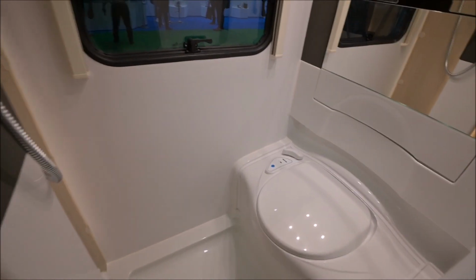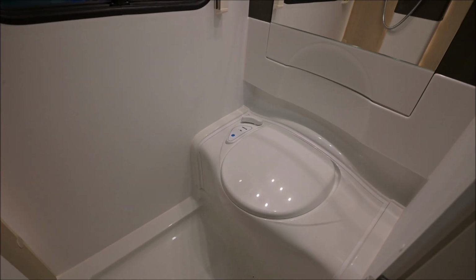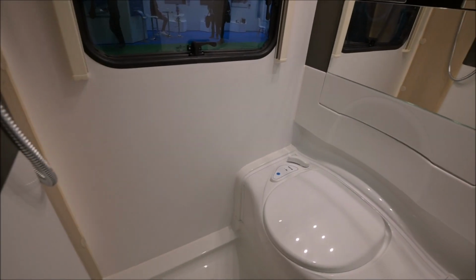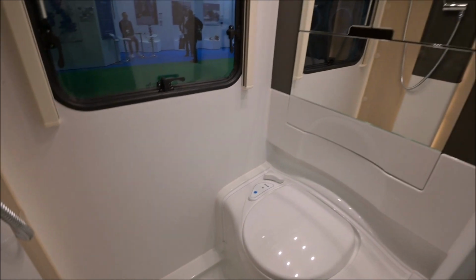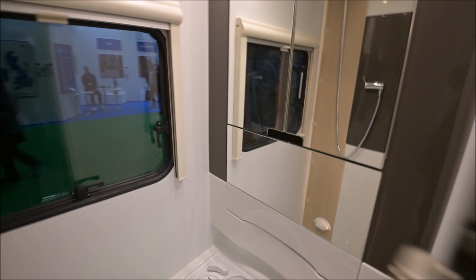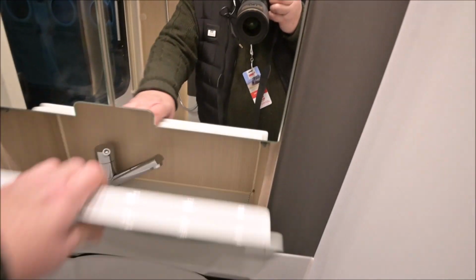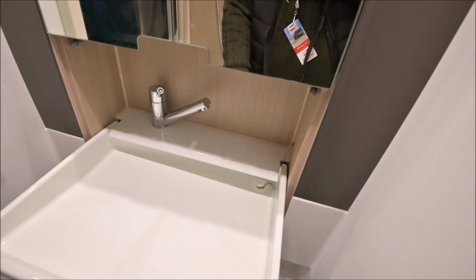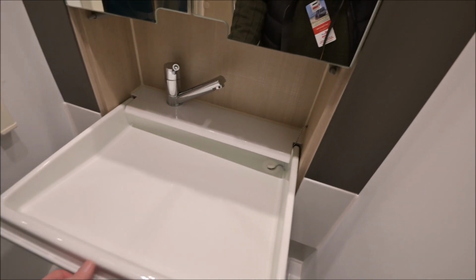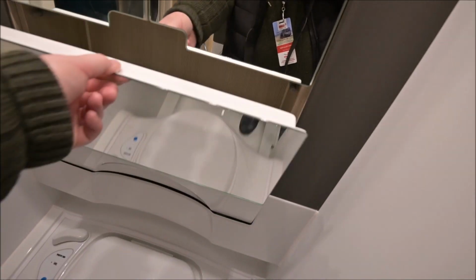Well, you get a nice big washroom window in there. You've got the fixed-in Thetford cassette loo, electric flush of course, and this combines as a shower as well. I'll just try and get in here a bit. I mean, it's all well lit. That's your sink. This idea has been around for many years, and Adria still carry it on.